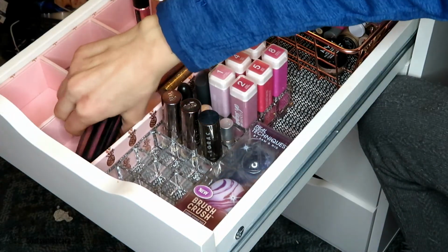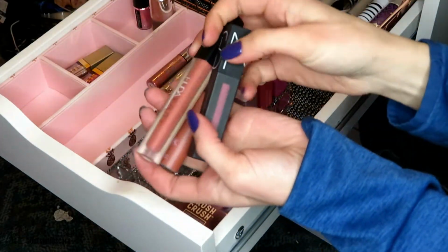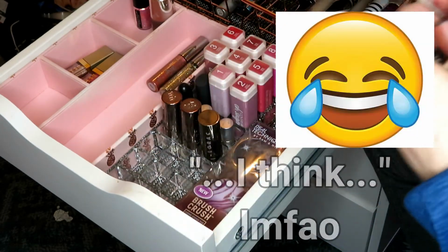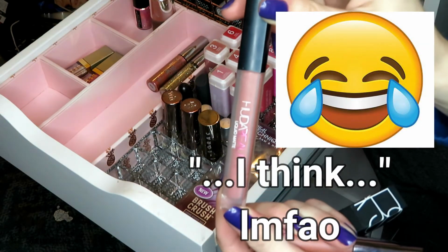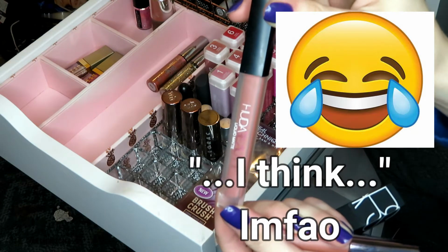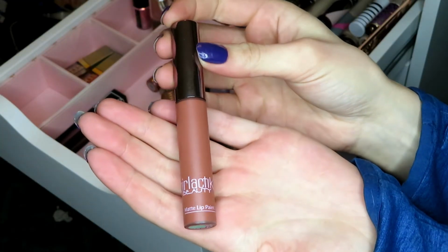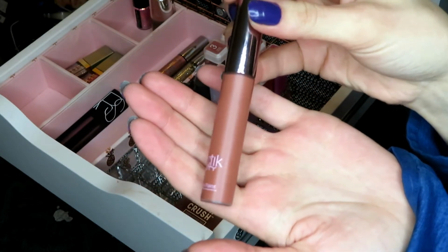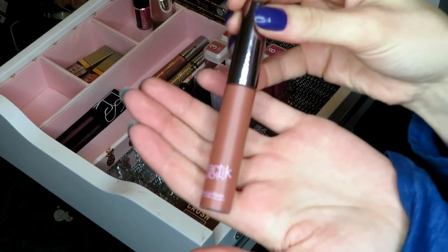These are the only liquid lipsticks that I own. This Huda Beauty one smells bad, I think. And I've had it for a while. I'm going to throw it out. I'm going to declutter this Galactic lip paint in Posh. I've never even used it, so I feel like I can safely declutter it.